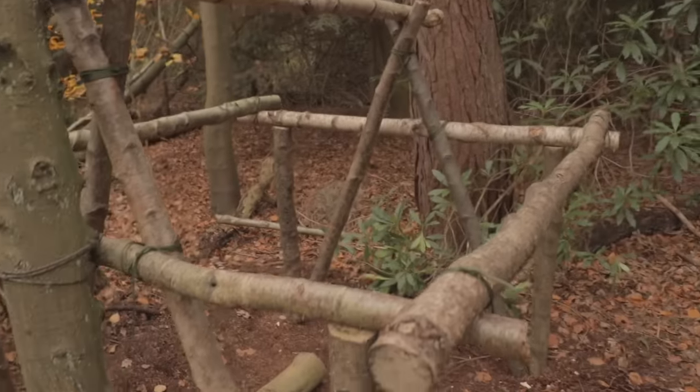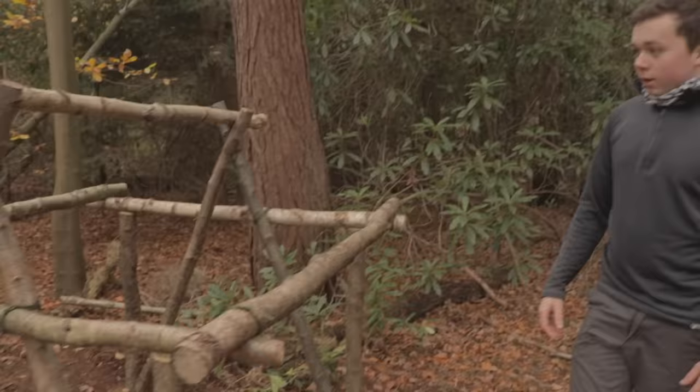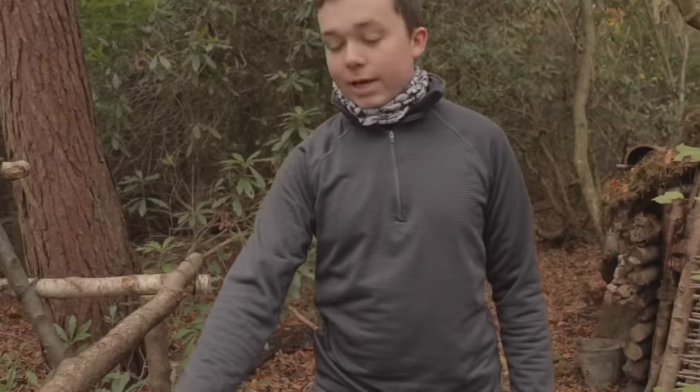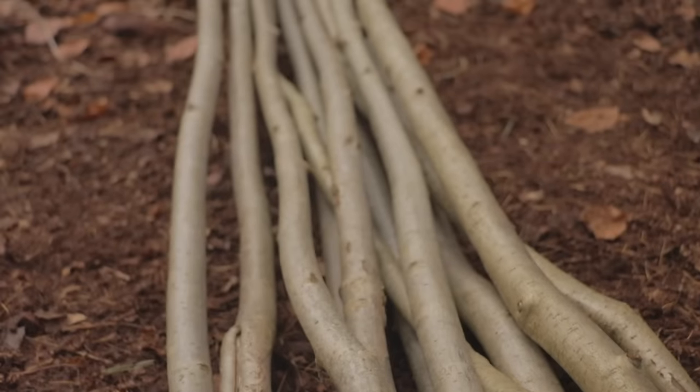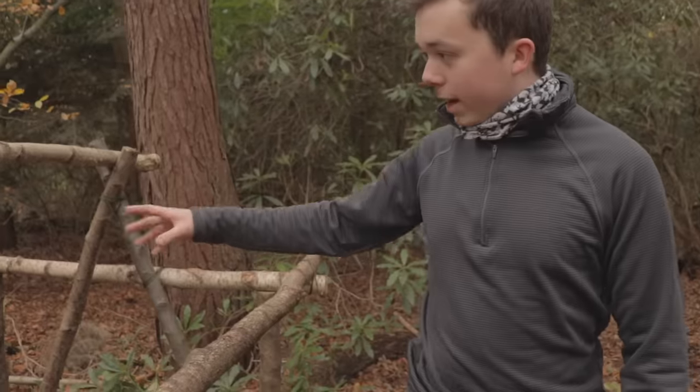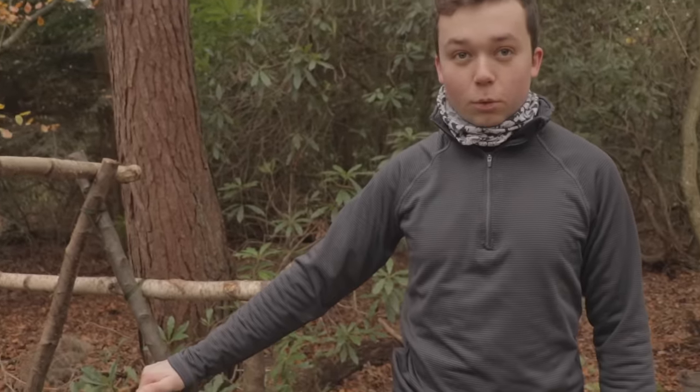That's good. So what are we doing after this now? What's the next stage? We've got the frame. What are we doing next? So next we're probably going to be doing some walls. We're going to use this hazel that we've got on the floor. We're going to go and grab a bit more. And we're going to try and weave some walls so that we've got something to protect from the wind.